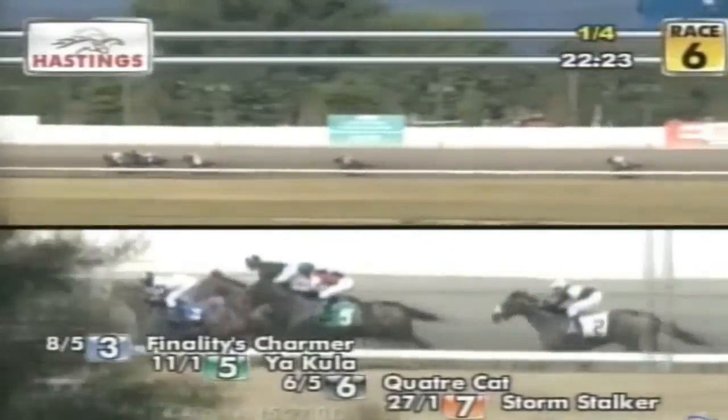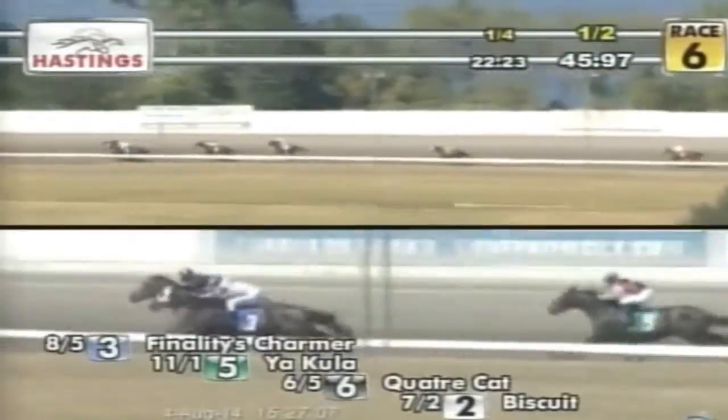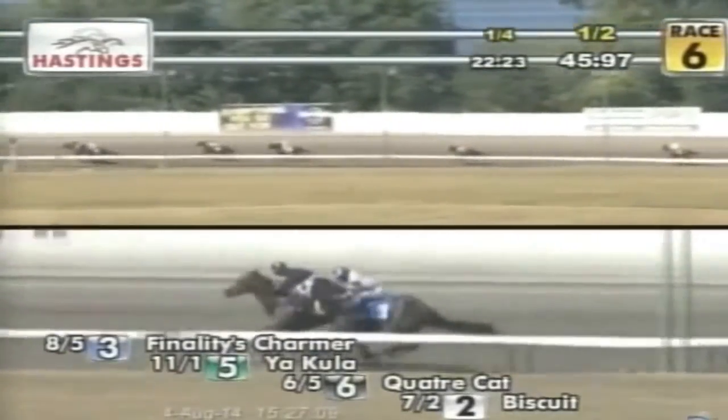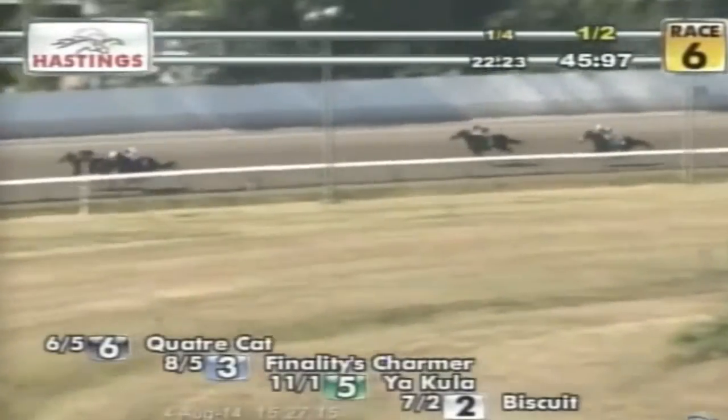Here comes Quattro Cat. Quattro Cat comes up and tackles Finality's Charmer. Finality's Charmer does not give up. It's an absolute dogfight between these two the rest of the way, and they just lengthen away from the pack. They ended up being 9 1/4 at the finish line, ahead of the 3rd place horse.